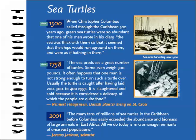Jeremy Jackson had spent a lot of time thinking about sea turtles. Those little inset pictures off to the right are sea turtle harvesting around 1900. All the sugarcane plantations that were in the Caribbean that were run by the British and French, and mostly using slaves, mostly fed these people on sea turtles. And in fact, the British kept meticulous records of how many sea turtles they caught in that process.